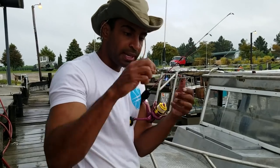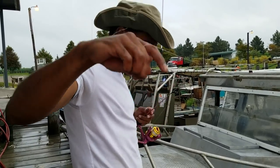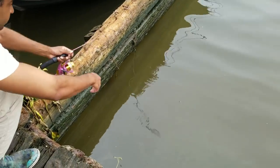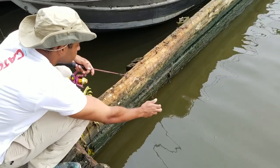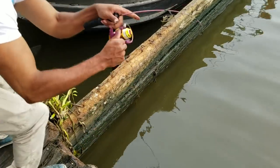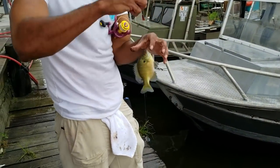I'm gonna use a smaller piece of bait this time, much smaller, because they keep spitting it off. They keep tangling me up. Come on, right here. Come on. Come on, let's go, let's go, let's go. Oh, come on. Stay on, stay on. Dang, that's an ugly one. I'm gonna release this ugly one.